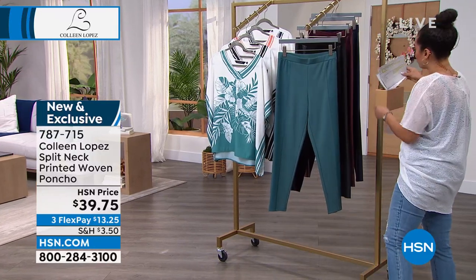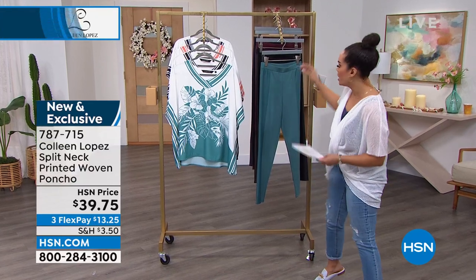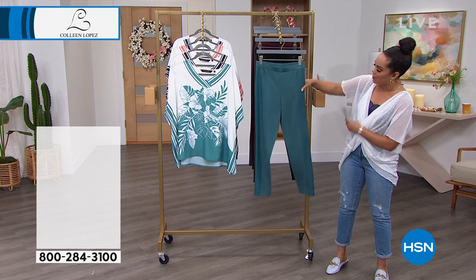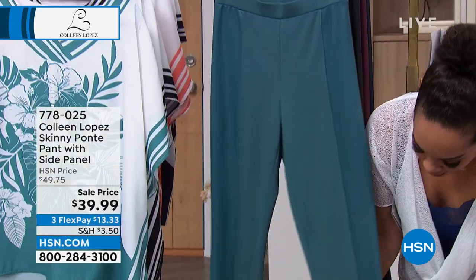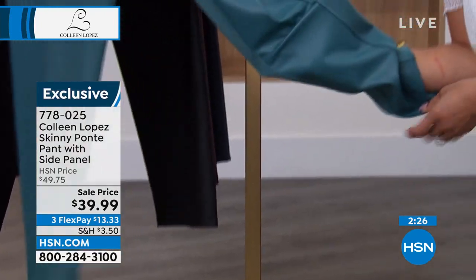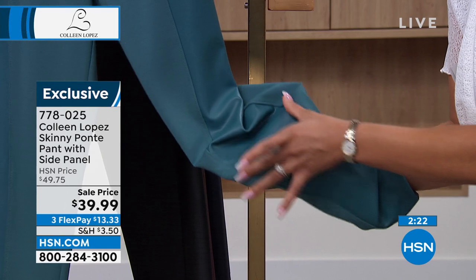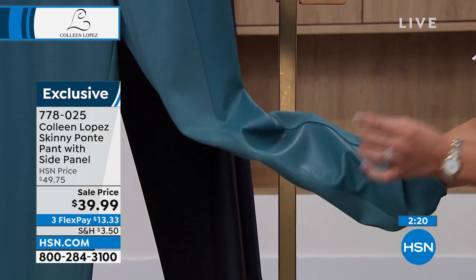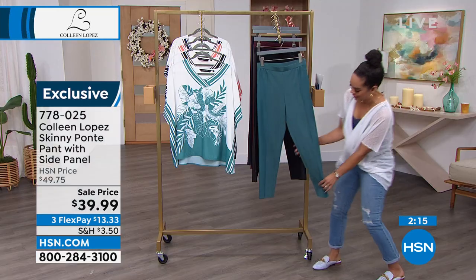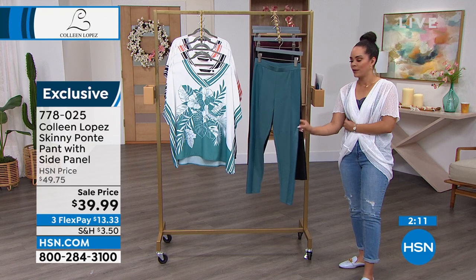So we want to give you a quick little 3-minute special on the pant that we saw Annette was wearing with the poncho. So this is Colleen's Ponte pant with a side panel. You see it's a beautiful faux leather on that side panel. What I love about it is that it's not a skimpy side panel. So you see how wide it is? I feel like whenever you go a little bit wider, it looks a little bit more slimming to the body. Sometimes when you have just a little bit of that panel, you feel like, okay, I don't feel like that's the most flattering me. So I love that it goes a little bit forward and a little bit in the back as well.